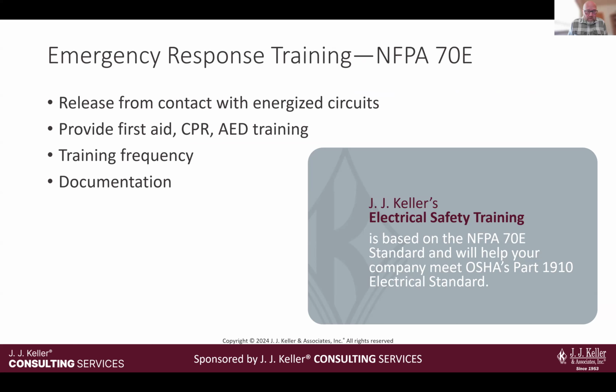Some years ago, I was reading NFPA 70E early on in my electrical safety career, and I saw this in here and knew it was in there. I was not comfortable creating material for that training, and I couldn't find any. I really struggled trying to find a good electrical safety rescue training course, and I was challenged by that. So I took it upon myself to create it.